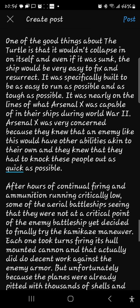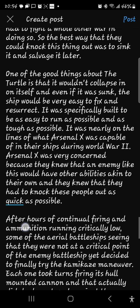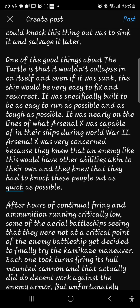And that would mean that the rest of the world would follow. So Arsenal X, in this single attack, was able to destroy and assimilate the people that were about to cause the world to fall into a dystopian future.